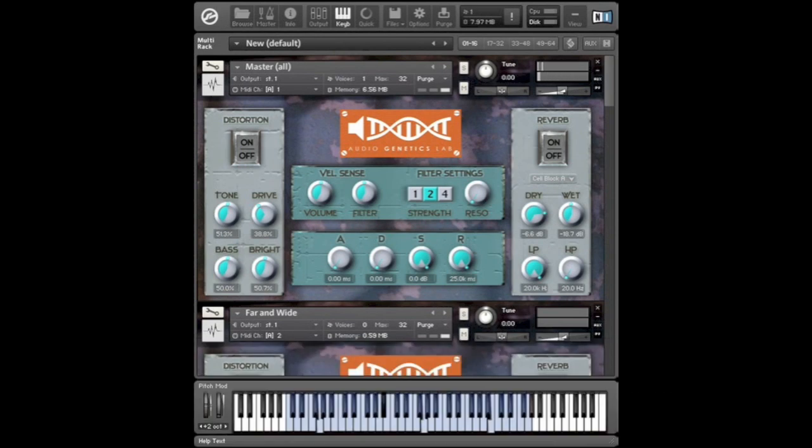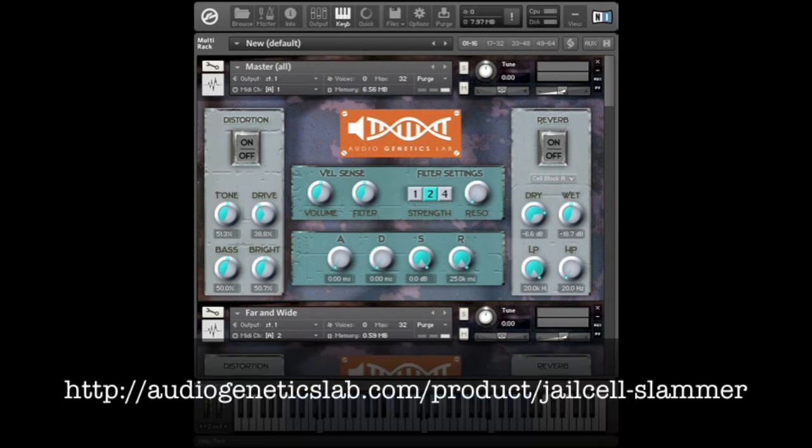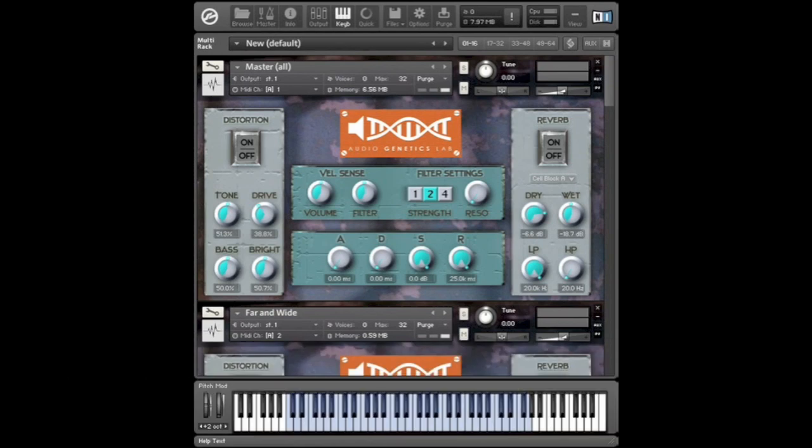Wanted to play you a couple of sounds and patches from our latest library, Jailcell Slammer. It's a collection of big ol' hits and impacts and slams and ramps and all that sort of good stuff. And rather than ramble on and on too much, I'll get right into patches. And you can read about the rest of it on our site. So here we go, starting with a master patch.